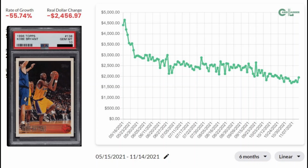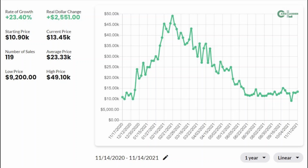So why have the wheels fallen off for this Kobe? And not just for this card, but his other rookie cards in general. Well, you can come back to me and say, hey, his Topps Chrome rookies should be holding value. Well, do you think so? Here's the chart. Peaking at 50K back in February, and it's only $13,000 today. I remember that just a few months ago, I was considering investing in this Kobe at $25,000, which at that time I felt was a good deal. Thank goodness I pumped the brakes on that.